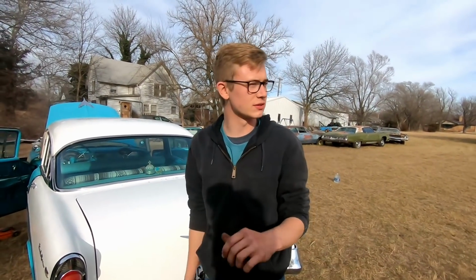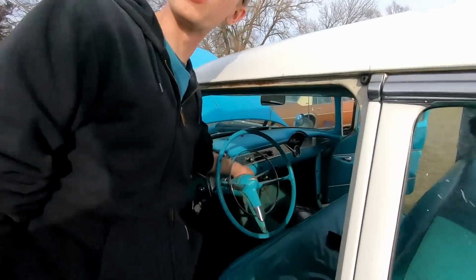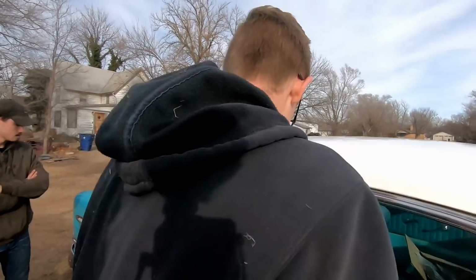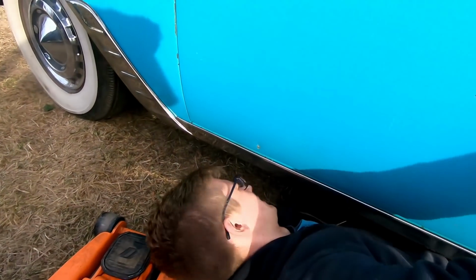So I'm gonna go under there, shift it in reverse. We'll try to back up. The shifting cable, a big reason this car is parked, the shifting cable doesn't work. You know, it doesn't actually shift, which is a little bit of a problem. So we're gonna crawl under here and hopefully not burn ourselves on the exhaust. I say ourselves, I'm the only one doing this.